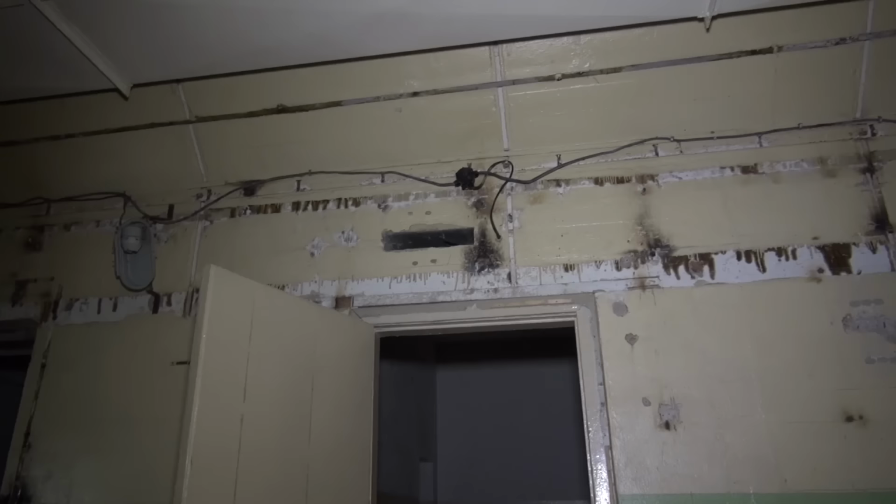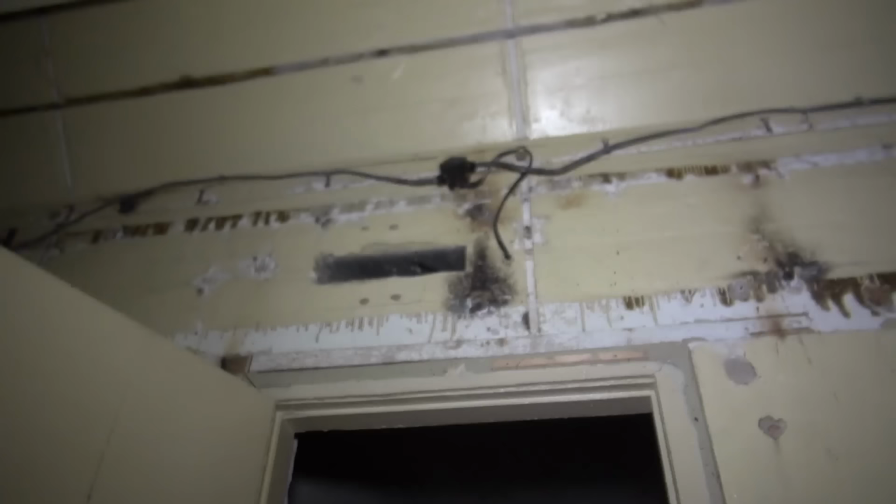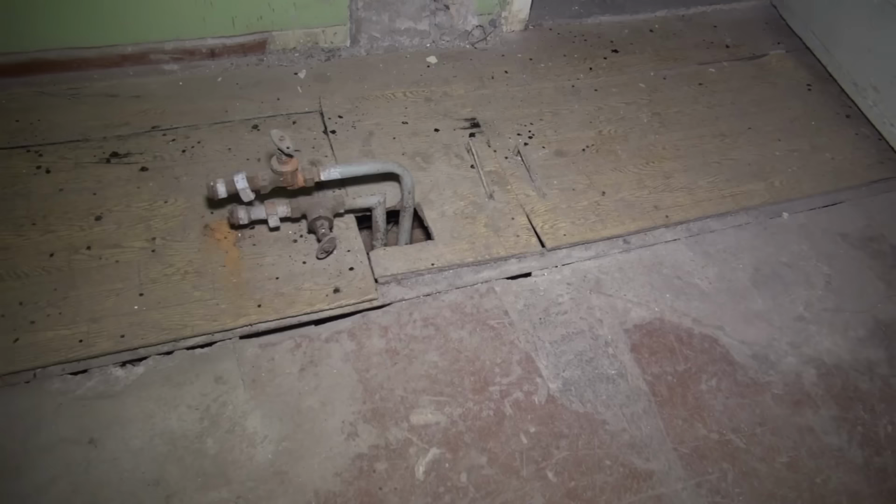Wait a minute. I see something. There are those holes up there again. Oh, those two small holes below are for the cables. And those are the ones that are coming out of there. This post-war technical tunnel.